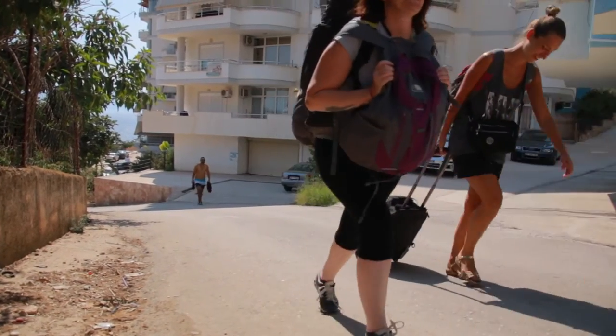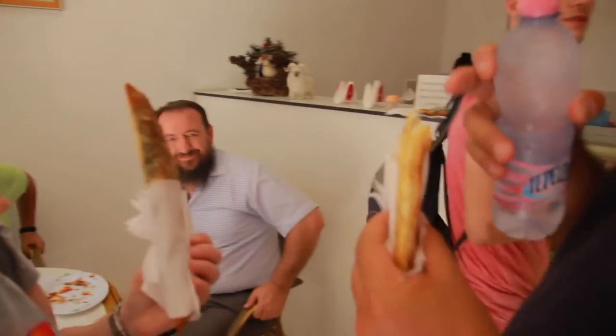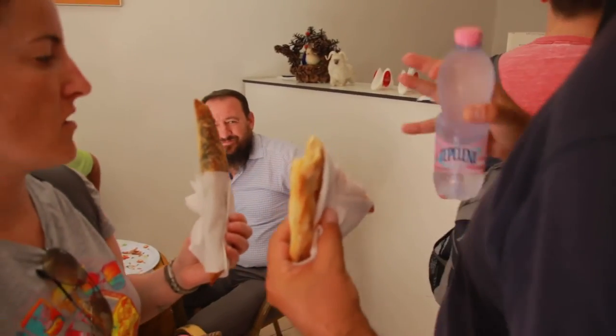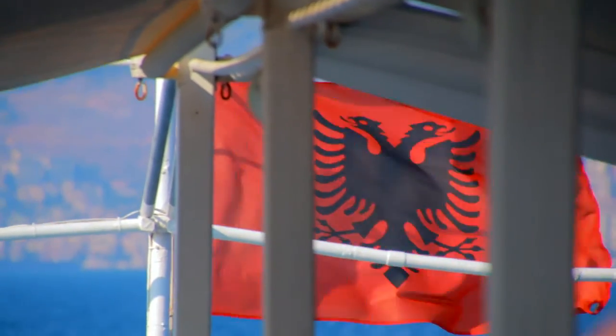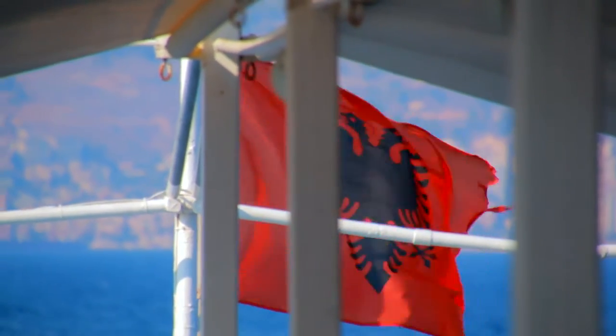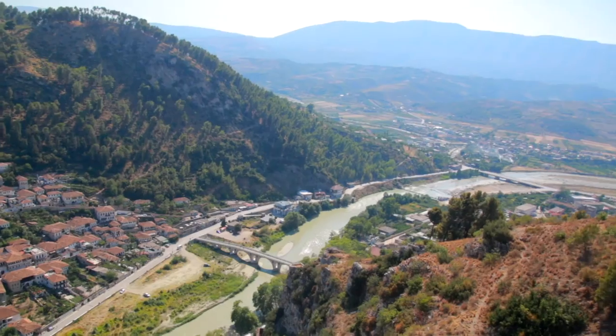Even though we didn't spend an awful lot of time here, it gave us enough time to get a glimpse of what life is like. And 25 years after the communist regime collapsed, it was interesting to see how they're doing. Albania is a land of contrasts: you go from the beautiful seaside, where the water is just unbelievable, to the countryside, which is a bit run down.